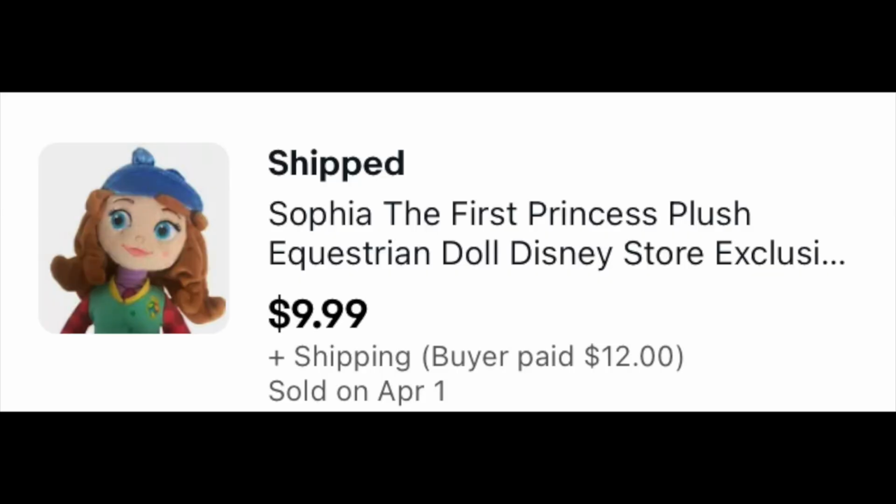I put this one up and asked, hey, who is this? I know she's familiar. I can't figure out where she's from. Several of you answered, and you were spot on. This is Sophia the First from the Disney Channel. Just a little plush, and another reason why you should sell internationally, guys. The sell-through rate on this little thing, not that great, but most of those people probably aren't selling internationally, because I put it up for $9.99 and it sold in a matter of days to Spain. So $9.99 plus international shipping to Spain.